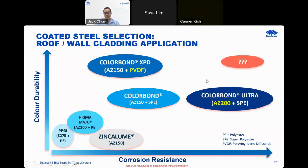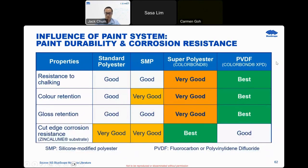That's why a lot of people ask me, Jack, do you have something to offer over here? Why? Because we come across a lot of our competitors offering AZ200 with PVDF. To me, this is a product, AZ200 with PVDF, I will offer to you if your project location is within a benign condition, meaning far away from the seaside, far away from the industrial area. Why? Because once you use our combination of AZ200 with PVDF in the seaside or in the industrial area, you will still get premature corrosion failure. This is what we observe.